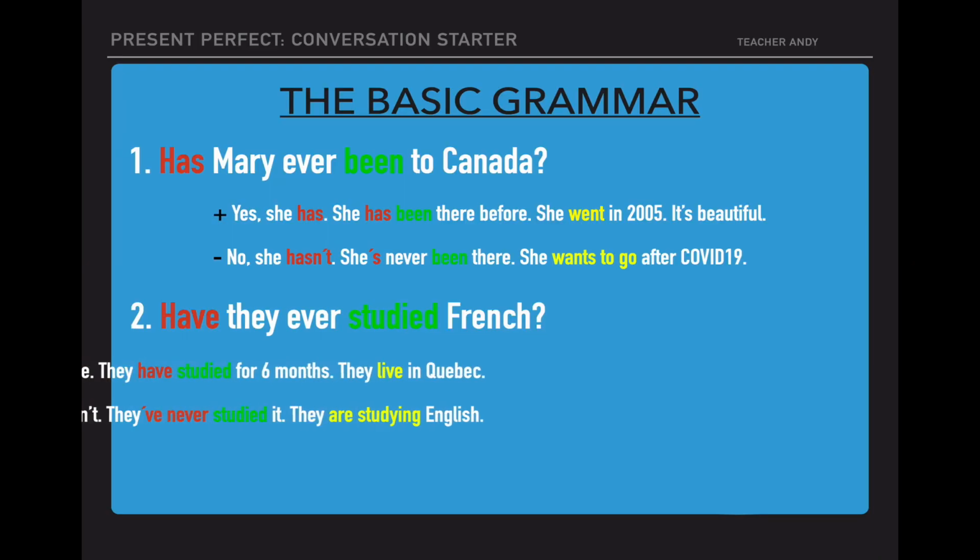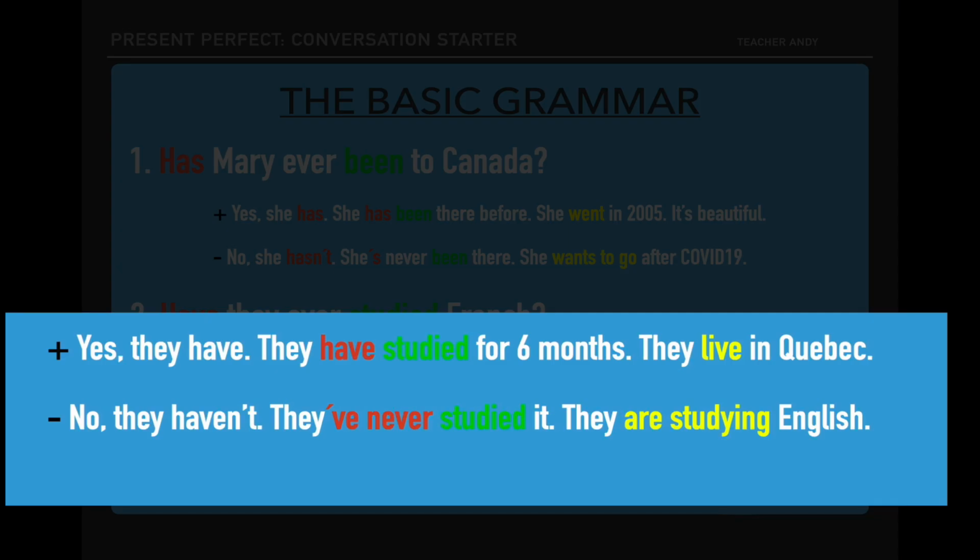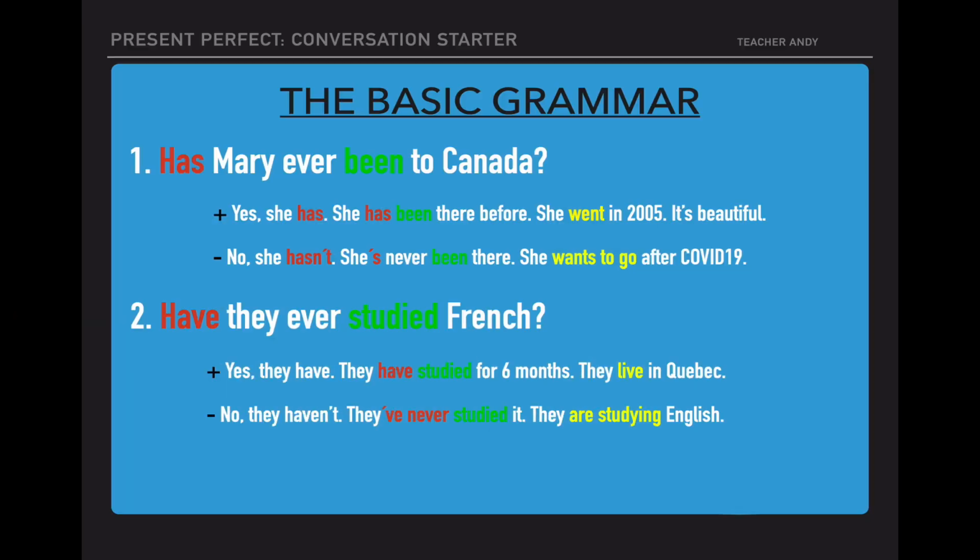And a possible answer for this one is like this. So have they ever studied French? Yes, they have, the short answer, right? Or no, they haven't. Again, if it's negative, remember, we can always use negative contractions, haven't. And then finally, they have studied for 6 months, right? If you want to add to an affirmative answer, or if you have a negative answer, they've never studied it before, for example, right? Now, you see again the dynamic.